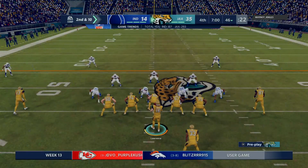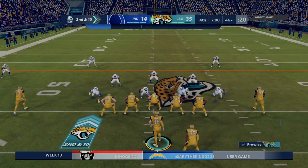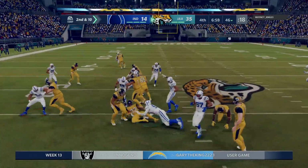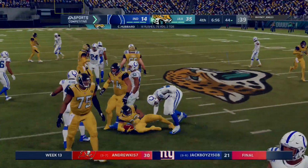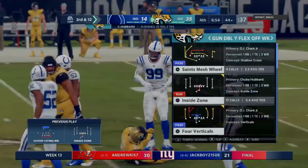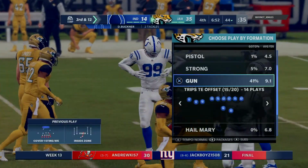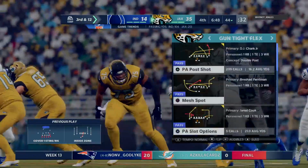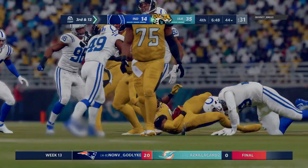So after the run for no gain, here's 2nd and 10. From the gun, he'll hand this off. And he got blown up, losing yardage on the play back at the 44. 2 yards the loss, and now 3rd and 12. 2-yard loss brings up 3rd down and 12.